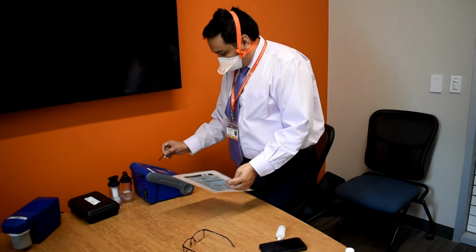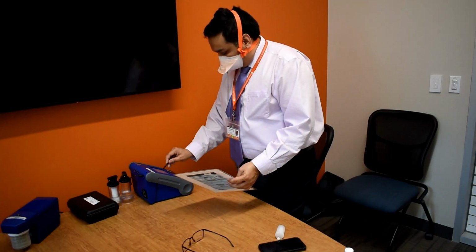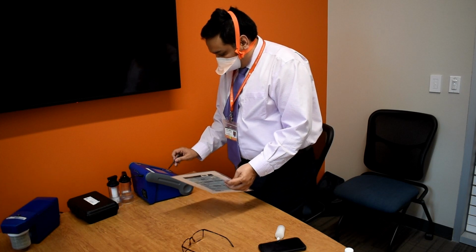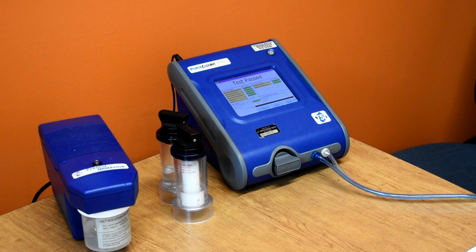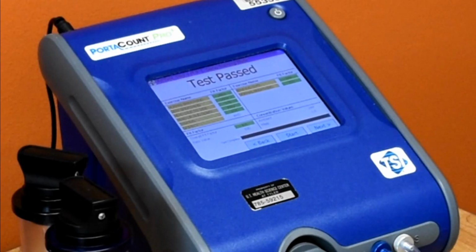The main thing that makes our project different from the others is that we do fit testing at each stage. When we did the prototyping for each mask, we fit tested with a quantitative machine, and then we also do that for a random sample of every batch that we produce.